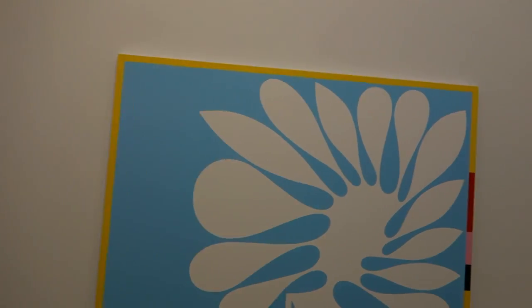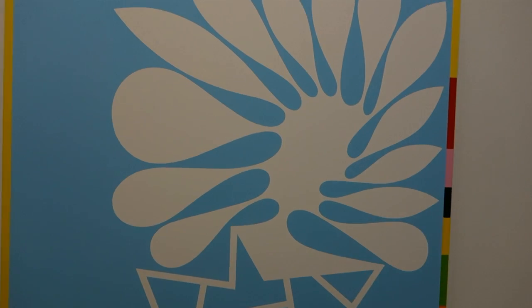Well, it's kind of like Andrew or even Chris Martin, in that they get a lot of stuff happening on the edge. That's nice. So you've got basically a two-tone, two-color painting, but the frame, or the outer inch, is where a lot of the interesting stuff is happening.